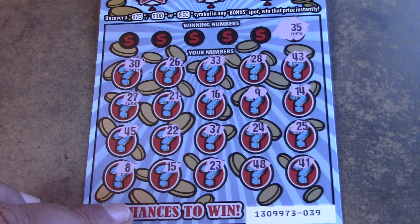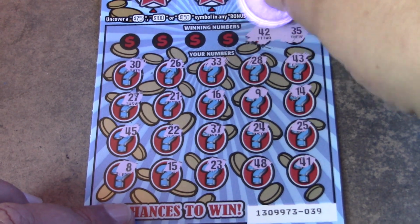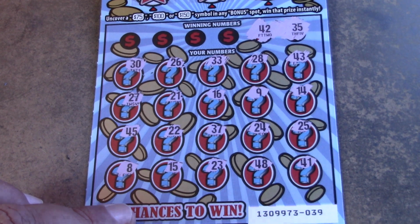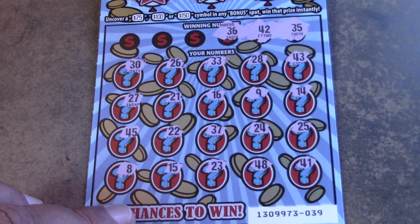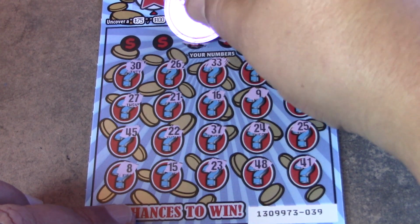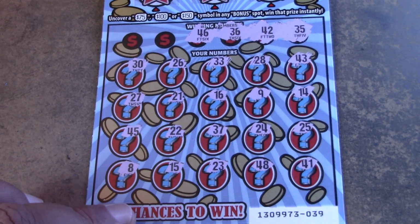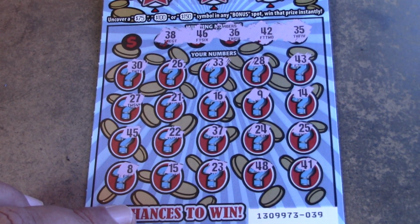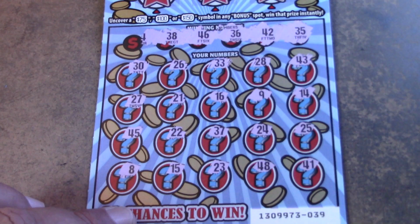35 is up first. We have 30, 33, 37, no 35, 42. I see the 43, the 45, 41, and 48. No. 36. No, we have the 37, right? No 36. 46. We had the 45, so another one off. 38. No, we had a 37. Bunch of one offs.